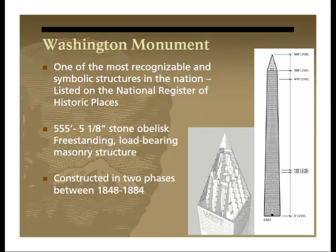Brief history on the monument. Probably most of you know this better than me, even if you're from around here. 555 feet 5 and 1/8 inches tall, and built in 2 phases.